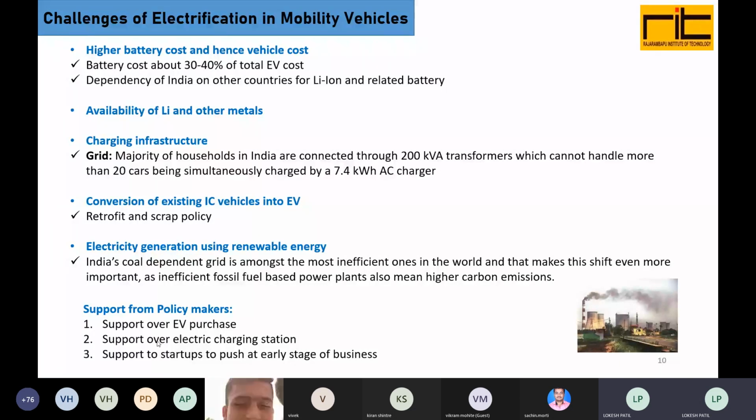Okay. Support for electric charging stations. Currently, there is no subsidy given on charging station installation. But again, as charging stations increase, the Indian government will also put some subsidies over here. Again, support to startups to push them at the early stage of the business. Every effort has been put in for electric vehicles, to reduce the income tax margins and reduce the GST levels. That is how the government is pushing startups related to EVs in the near future, right? So this is what is actually happening.